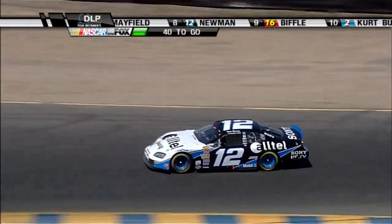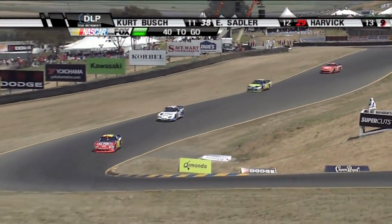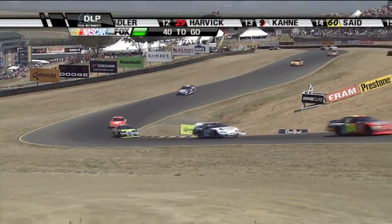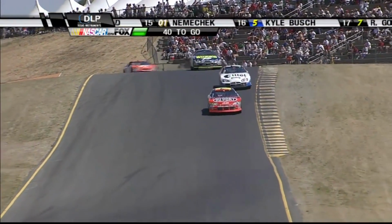Ryan Newman right with him after pit stops, just like they went in. Yep. Greg Biffle is there. Stewart is there. Now they're trailing Jimmy Johnson by 5.5 seconds. Jeff Green has made his stop. So has Denny Hamlin.